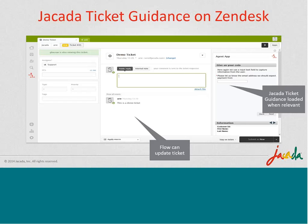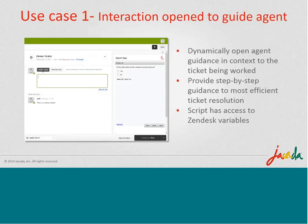To give you a sense of what it looks like before I show it to you, you have the ticket that you're working with, and if you're a Zendesk user, this will look familiar to you. You're working on the ticket in this middle panel, and then ticket guidance is running in a panel here on the right-hand side. We will actually guide the agent through some information and processes, and I'll give you better examples of that.